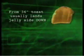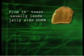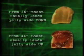Here's my scientific theory of jelly toast. If toast is pushed off a platform of 36 inches, it's most likely to land jelly side down. From 44 inches, it's most likely to land jelly side up. As I push the toast off the platform, it starts to rotate. So the higher the toast is, the more likely it is to land jelly side up. I wonder what else I can experiment with.